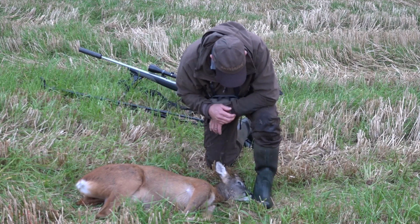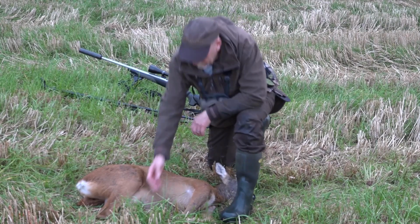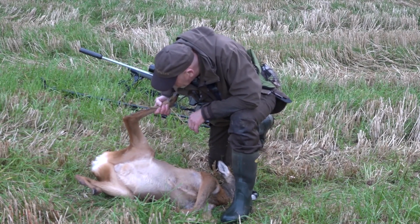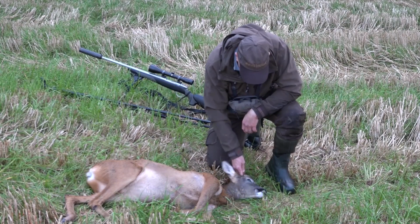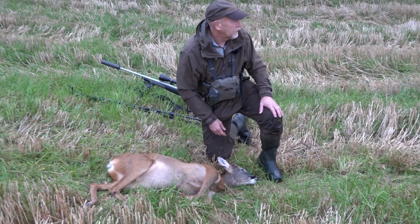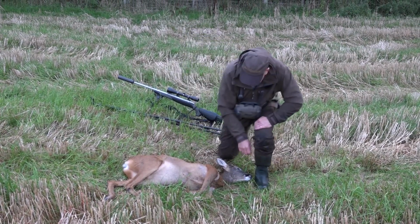So what we'll do is we'll get a sample off him for the tick survey. I'll get some gloves on and we'll go and gralloch him in a minute. Not many ticks on him at all, but we'll find a few in there, and then they can go down to Public Health England for another sample. So we'll find a spot to gralloch. Might have to hang him on the hedge again. And we'll have a look at him inside.